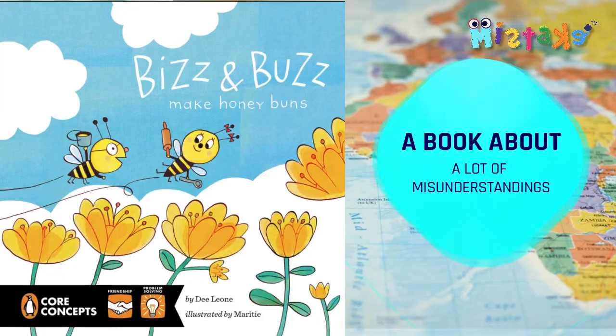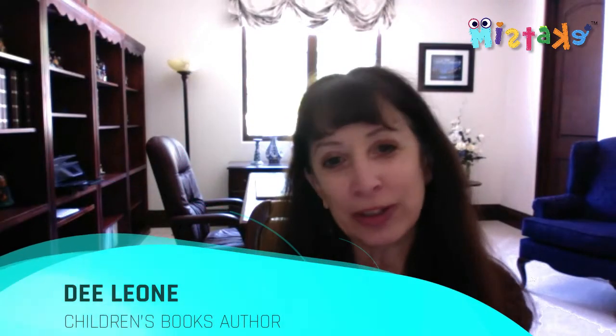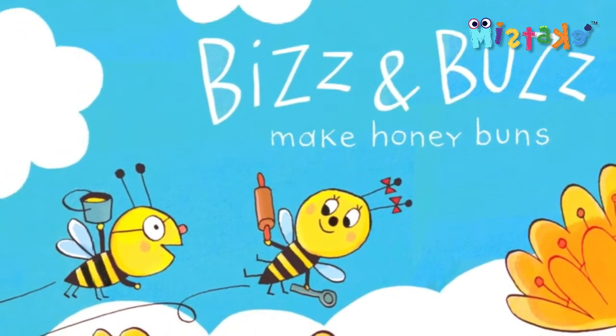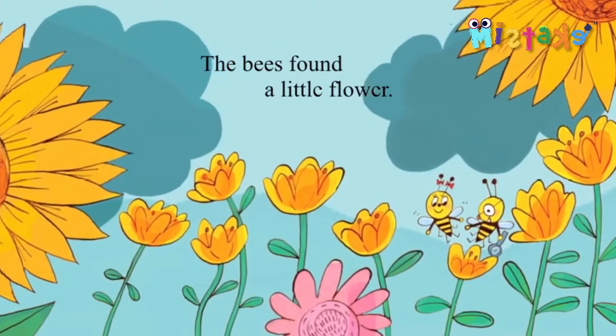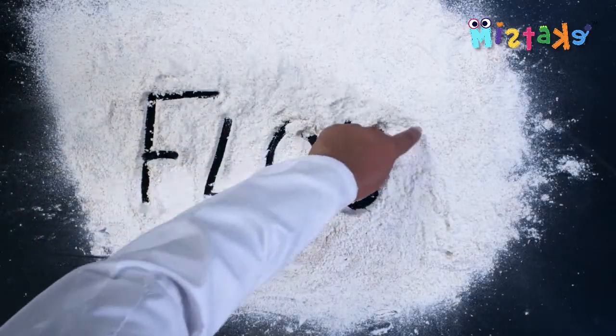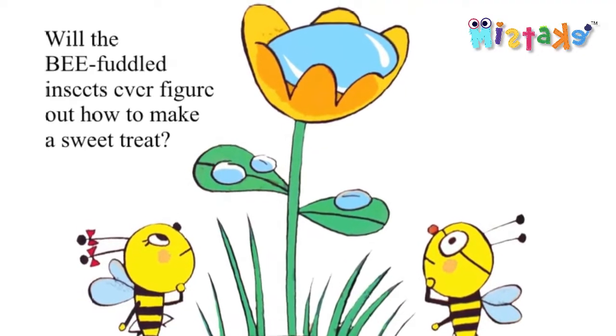So Bizz and Buzz Make Honey Buns is about two little bees who want to make a sweet treat, but they don't quite understand the directions. So they end up using a little flower, flower, instead of a little flour, to try to make the sweet treat. And that's just the beginning of their mistakes.